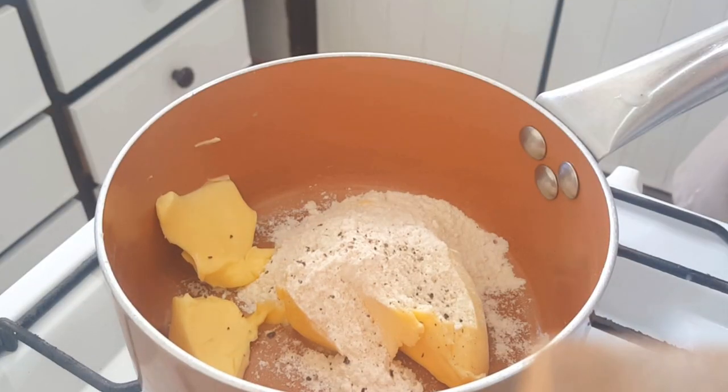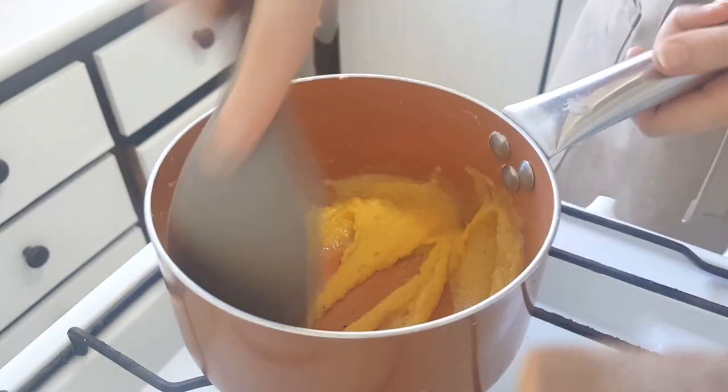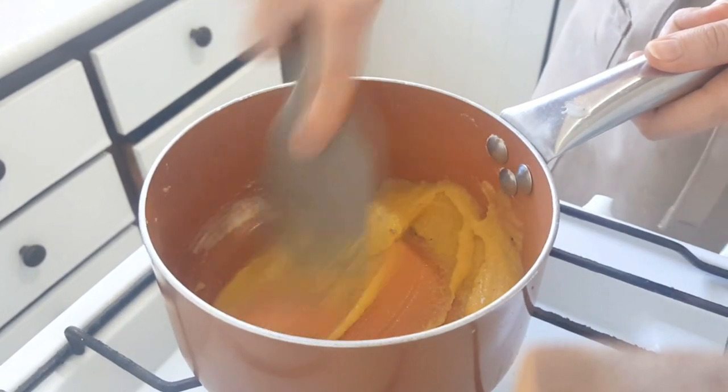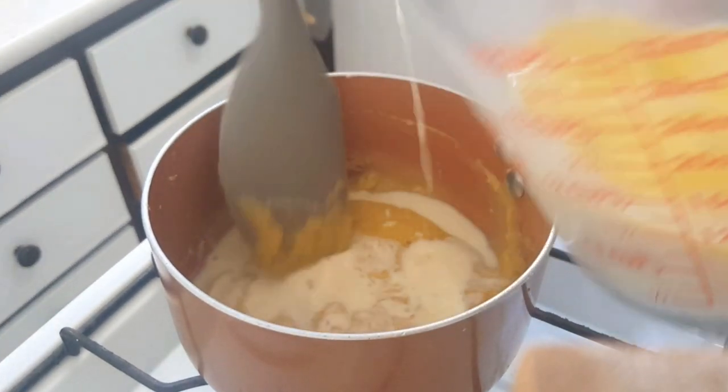It was surprisingly clean. So this is 4 tablespoons of butter, 4 tablespoons of flour, and some salt and pepper. It's gonna let it melt. And the paste looks all melted. Now we're gonna add in our hot milk, a little at a time.